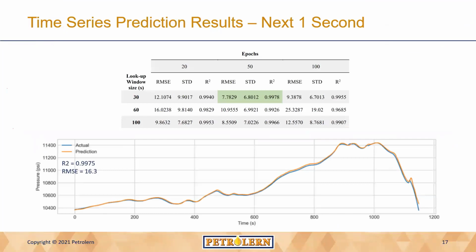And now, walking you through the results a little bit. Here I'm showing some of the prediction results using different window sizes and different epochs. As you see, we have tested windows of 30, 60, 100 seconds, and epochs of 20, 50, 100. Generally, the accuracy is very high, but the highest accuracy comes from the 30-second window size and epochs of 50, the green section here. And remember, the resolution of the data was every second.